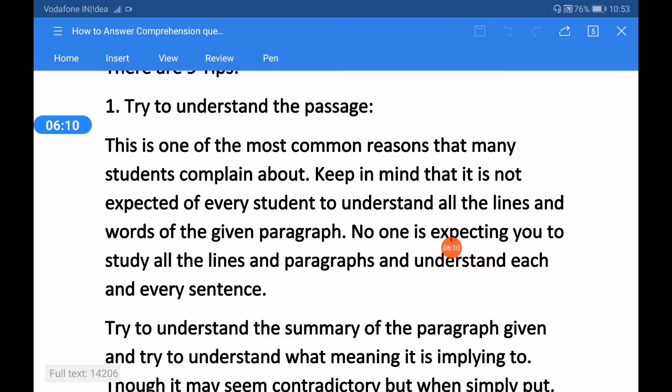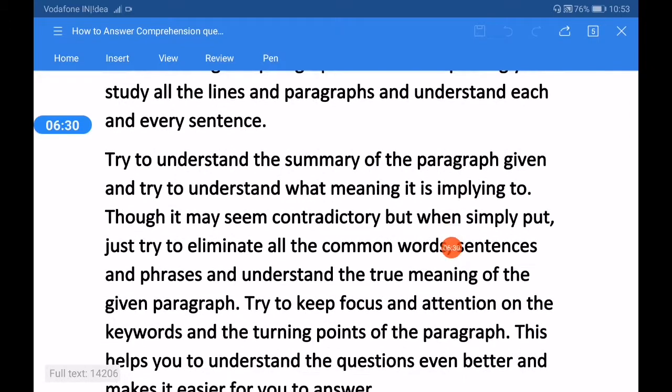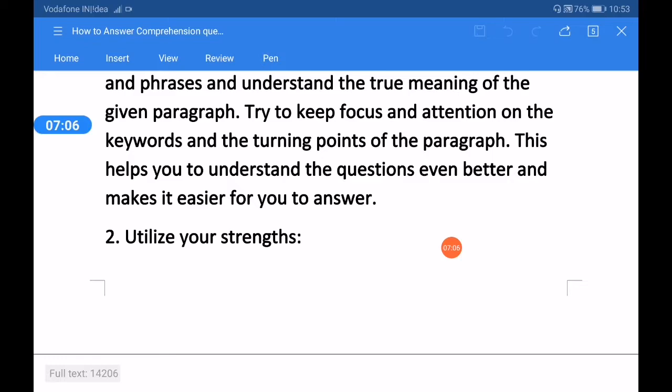This is one of the most common reasons that many students complain about. Keep in mind that it is not expected of every student to understand all the lines and words of the given paragraph. No one is expecting you to study all the lines and paragraphs and understand each and every sentence. Try to understand the summary of the paragraph given and what meaning it is implying. Though it may seem contradictory, when simply put, just try to eliminate all the common words, sentences, and phrases and understand the true meaning of the given paragraph. Try to keep focus and attention on the key words and the turning points of the paragraph. This helps you to understand the questions even better and makes it easier for you to answer.